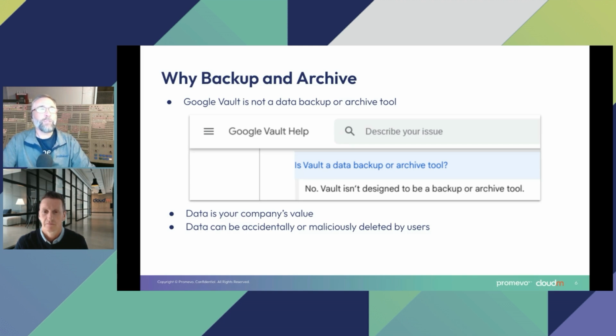I think that all stems from the fact that the value of our company is all based around the data that we have. And we have all seen the horror stories of companies that have had data either accidentally or maliciously deleted by users, or they've succumbed to outside bad actor attacks that have compromised that data, and they need to have a backup and archival process. James, I'd love to hear what CloudM was hearing from its clients and customers that made them build this product and solution.